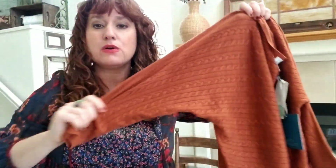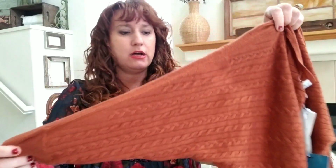So dolman is when it's wide at the chest and then it has narrow sleeves. It's a pretty flattering style and I like the cable knit on here. I like the color, so we'll definitely try this one on.